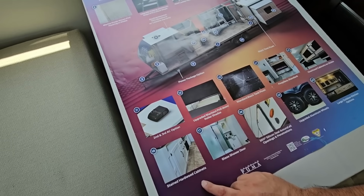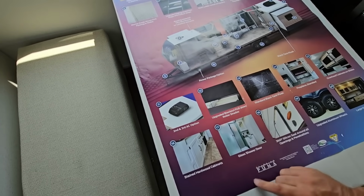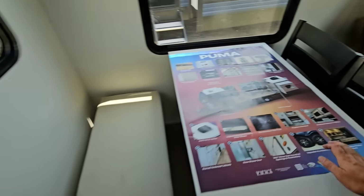Trying to see if there's anything else. 360 silicone seal around all openings. Stained hardwood cabinets, that's nice. We'll look at some of this other stuff as we get to it. All right, so let's go up the loft since it's right here first.